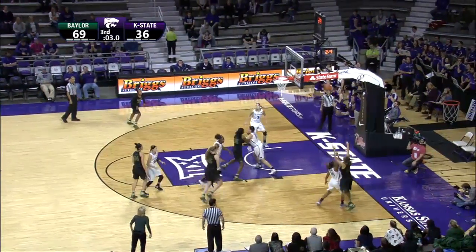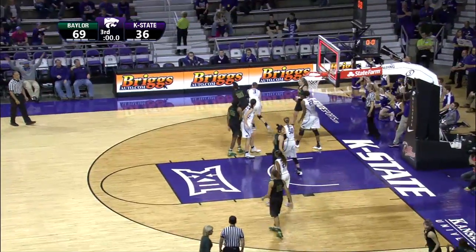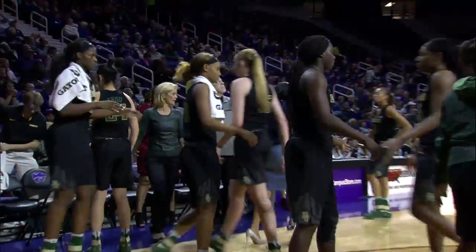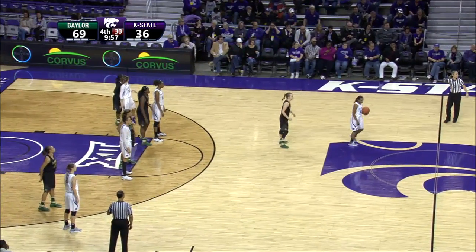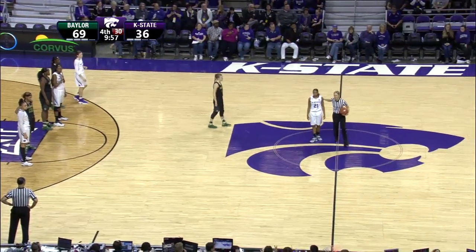Just 5 seconds or so left in the quarter. Prince trying to keep the hot flames going. The first shooting touch misses. Back-to-back misses for Prince. The first time she's made mistakes all night. All Baylor. You don't check on the screen, then you've got post players that can pop out and knock down shots. We saw Lauren Cox do it at the top of the key in the third quarter. So it's really about knowing and understanding the scouting report.